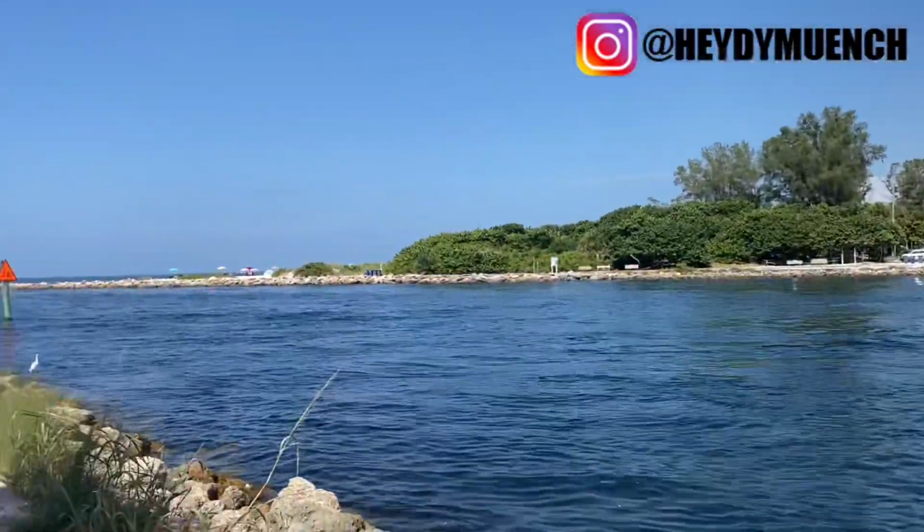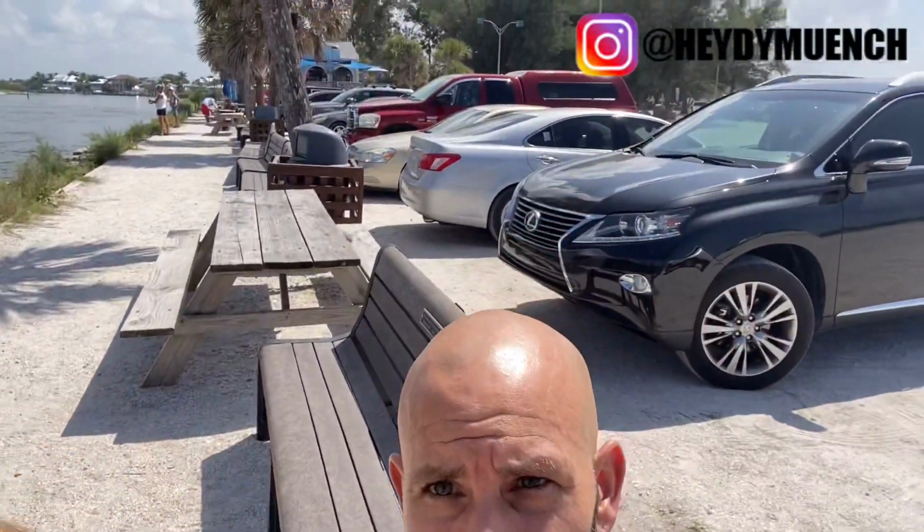Yeah, and sometimes they'll have people playing guitar over here. You can see the shack right there, the convenience stand. I always forget the name of it off the top of my head. Jetty Jacks, yes. And they have hot dogs and stuff there, and sometimes they'll have musicians playing there.